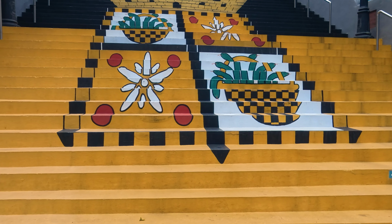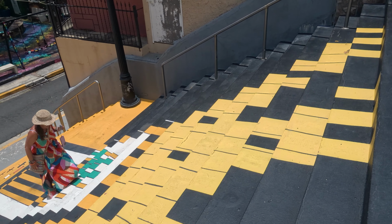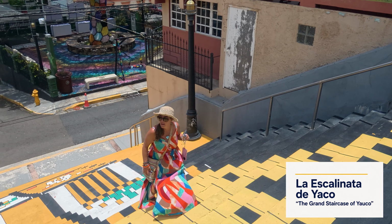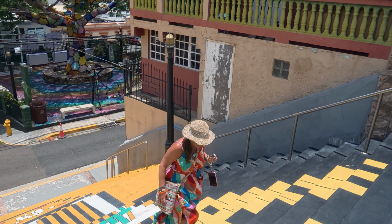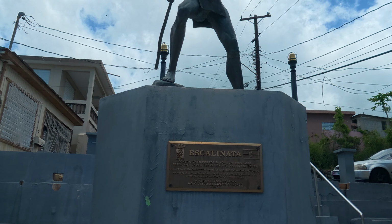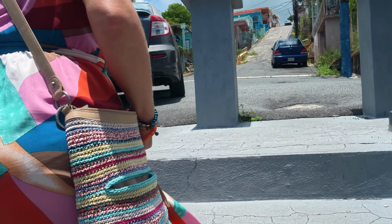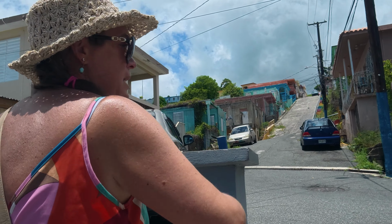So these stairs that we're walking up are referred to as Escalinata. They were actually built back in 1910, and once you get to the top, there's even a Taino statue showing Puerto Rico's rich indigenous history. Beautiful. Cool statue, and you have more up at the top. Here we go. Now, is this part of Yaucromatic? Yes, see all the stairs are painted?